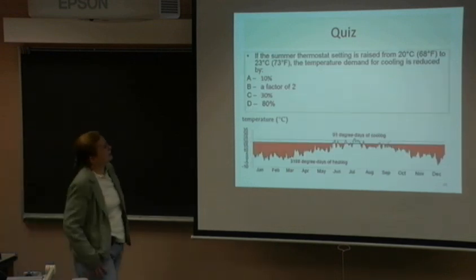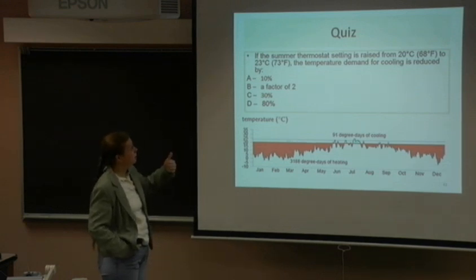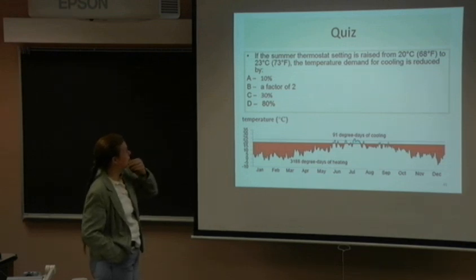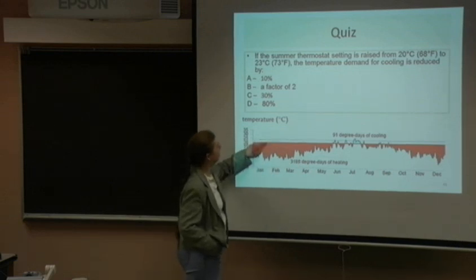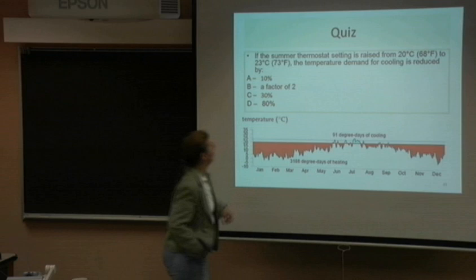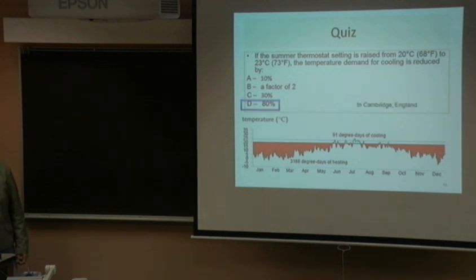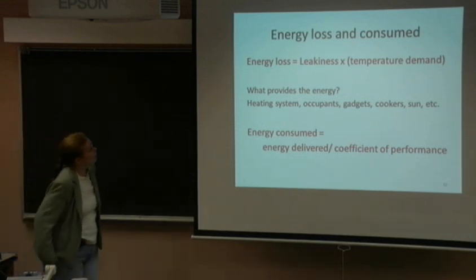If the summer thermostat setting is raised from 20 to 23 degrees C, so now we're jacking up the temperature in the summertime, the demand for cooling is reduced by, and here's Cambridge data to look at. So if we raise the thermostat from here to here, for Cambridge, mind you, we would reduce the demand for cooling by 80%. Wouldn't be 80% in Columbus, but it would be something. And it may be a subject of a hypothetical homework. That's Cambridge.